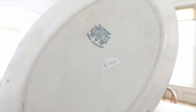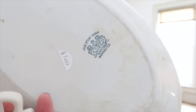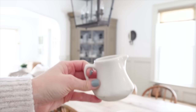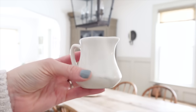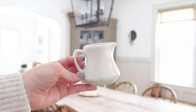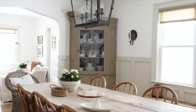First of all, I recently grabbed this ironstone platter. How cool is this? And it was just $1. So that was an awesome thrift store find. I love to collect ironstone. There's just nothing like the patina. I also grabbed this fun little pitcher, and I couldn't quite make out what the markings said on the bottom. It was $2, so kind of pricey, but I just love collecting white pieces like this that I can put into my corner cabinet. So let me kind of share that with you next.